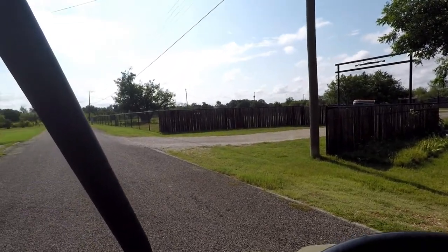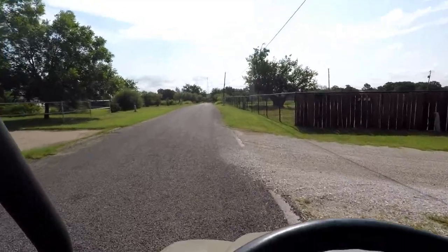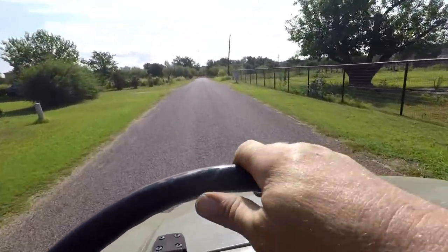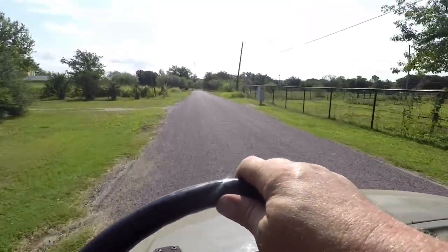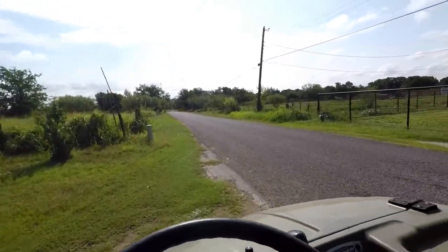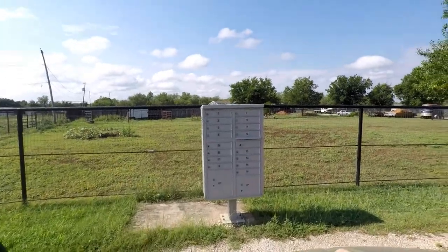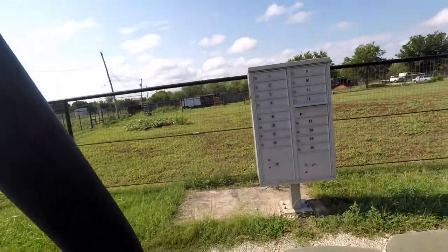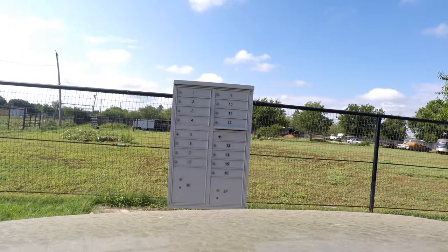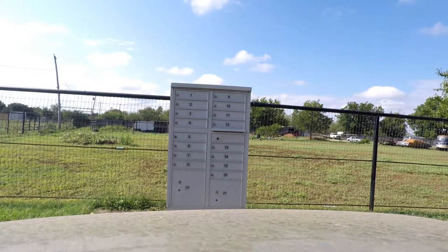Here we go. I forgot, we gotta go get the mail to see if we got that new set of squares. I ordered some squares, probably Chinese-made squares. I think they're kind of like parallels to go into the mill. Here's the little mailbox. Let me get my keys out and see if we can get our mail.